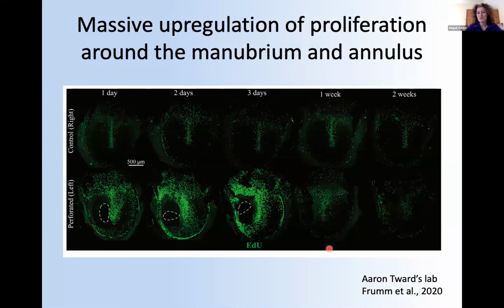So when you make a hole, there is an almost immediate reaction from the surrounding tissue. This is looking at proliferation rates, and this is the work of Aaron Thward's lab at UCSF. And I think it just really beautifully shows that when you make a hole, you suddenly have this huge upregulation of proliferation by all these green cells, and you get a lot that's all around the outside of the eardrum and in the center. So these are the regions where we saw those actin-2 positive cells and SOX9 positive cells. So this is the region that's being targeted and starts upregulating and proliferating.